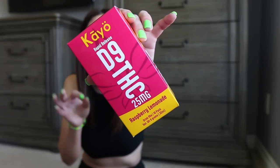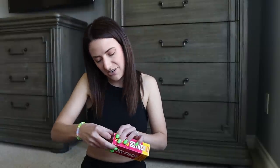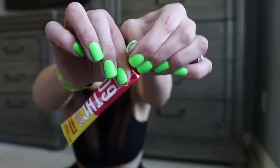It is a 25 milligram Delta 9 THC rapid release, like those powder sticks. Raspberry lemonade has always been like a real good choice. This is that KO fucked up too. 25 milligrams, it's kind of a lot for a drink. You get 10 sticks in here. I kind of want to dump one in my water.